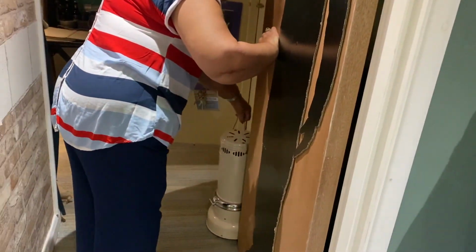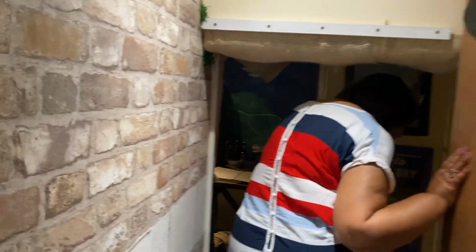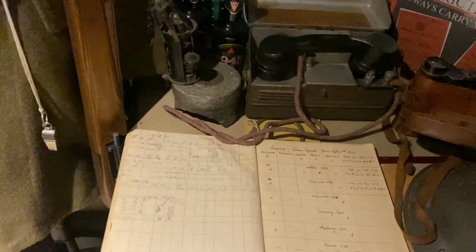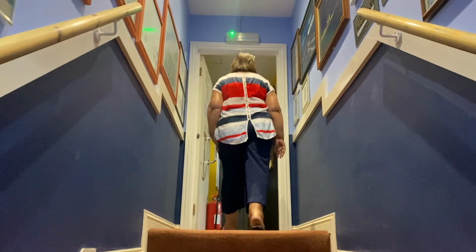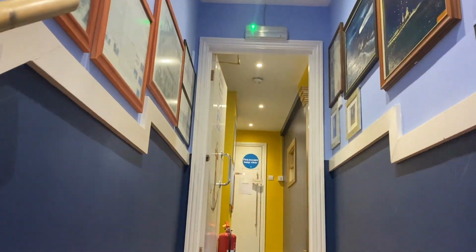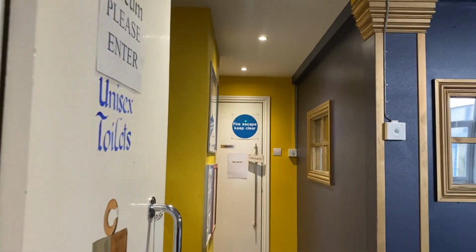It's all right. You'll have to duck as you come through here and hold this door. You've got a home guards office. And then we're going to go up the stairs. This is where the air raid warden would have sat. Going through the lifeboat here.